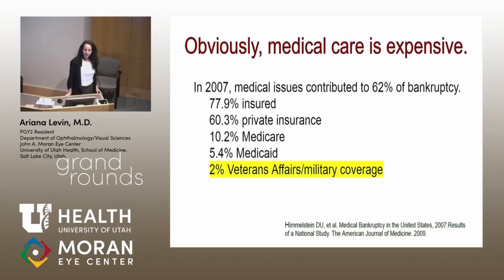Obviously, we know that medical care is expensive. The definition of medical bankruptcy has changed over the years, but an older study showed that medical issues contribute to 62% of overall bankruptcies. A really small proportion comes from patients who have VA coverage. We know that the VA offers a lot of great services. My patients say to me over and over again how much they appreciate and love the care that they receive at our Salt Lake City VA. But today I'm going to focus on this population and show how I think we can do better there.